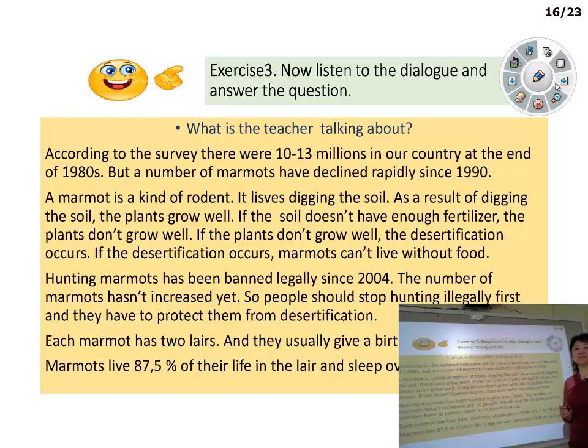Okay. According to the survey, there were from 10 to 13 millions in our country at the end of 1980s. But the number of marmots have declined rapidly since 1990. A marmot is a kind of rodent. It is this kind of animal, marmot. It lives digging the soil. As a result of digging the soil, the plants grow well. If the soil doesn't have enough fertilizer, the plants don't grow well. If the plants don't grow well, the desertification occurs. If the desertification occurs, marmots can't live without food.